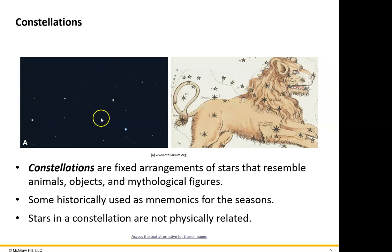The constellations are regions that have been named, and in modern times the actual boundaries of these constellations have been well defined. So nowadays, for the entire sky, including the southern hemisphere, there are 88 internationally recognized constellations. So there's 88 of them.